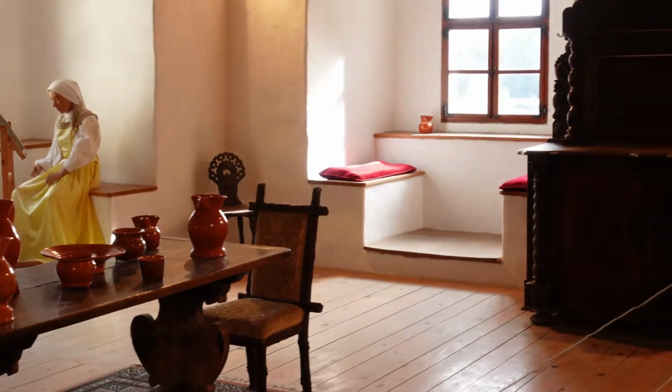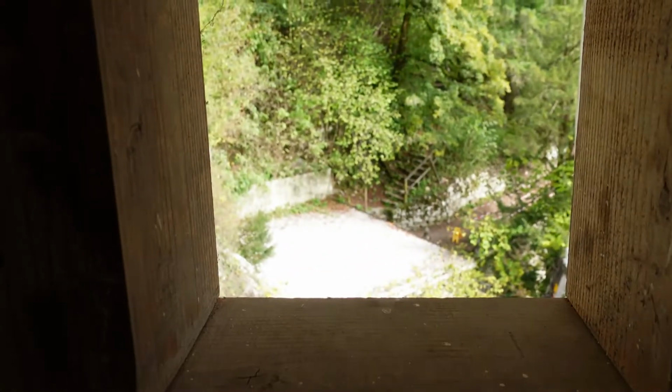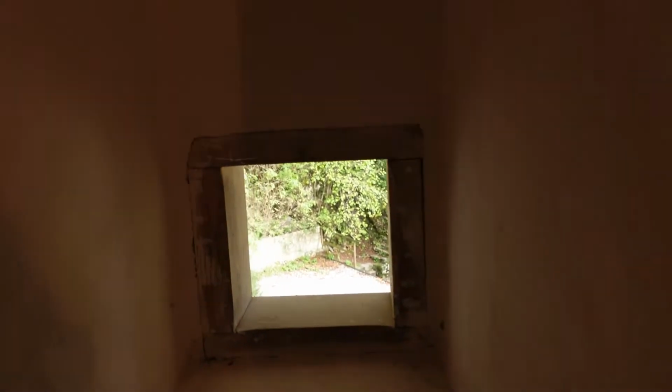The first after suffering considerable damage due to the war with Erazem, and the second after it was destroyed by an earthquake. I'm getting real Lord of the Rings vibes from this. I feel like Gandalf's just gonna pop out at me.